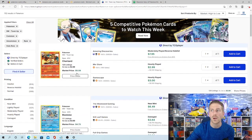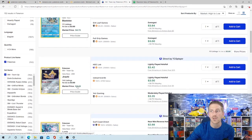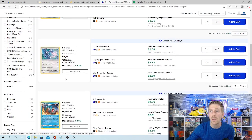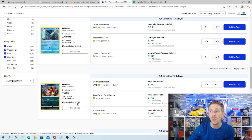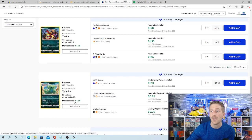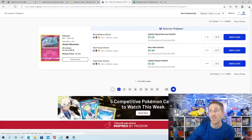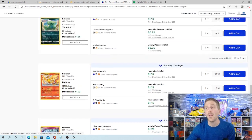So we can see a market price of $5.58 for the Charizard rare, a market price of $4.73 for the Blastoise rare, $4.32 for the Holo Jirachi, $3.40 for Lugia, $3.05 for Gyarados, $2.23 for Articuno, $1.70 for Eevee, $1.59 for Tyranitar, $1.57 for Moltres, $1.44 for Alolan Ninetales. So a lot of Team Up, a lot of those holo rares have a lot more value to it.